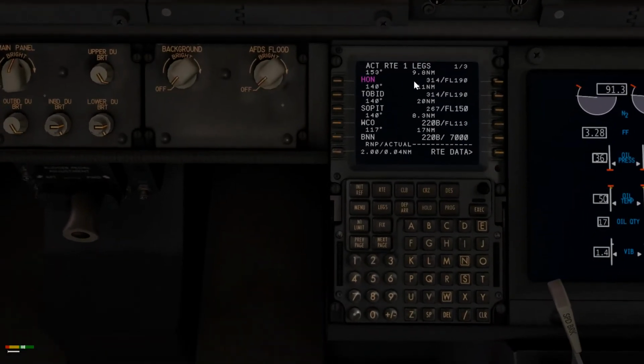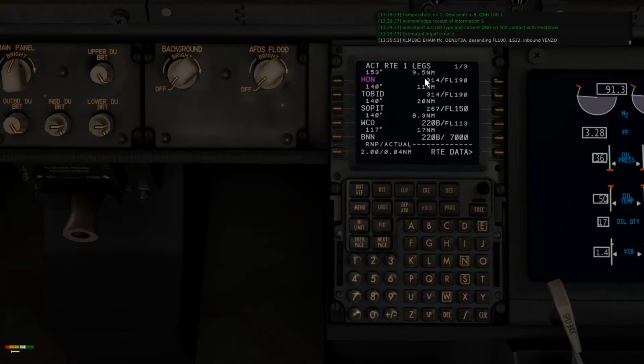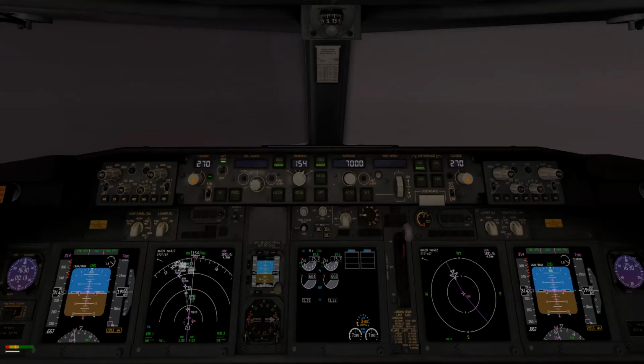So on the FMC we've got 9 miles to run to Honolulu, and then we start turning in to the approach for Heathrow. There are quite a few other aircraft around on Vatsim. There were even more yesterday at the height of Storm Eunice, as everyone was wanting to practice in these sort of conditions because Vatsim and X-Plane duplicate real world conditions.